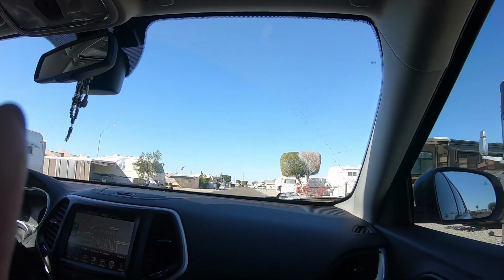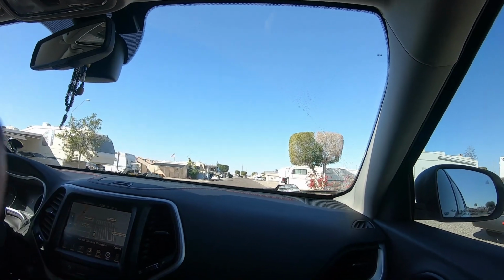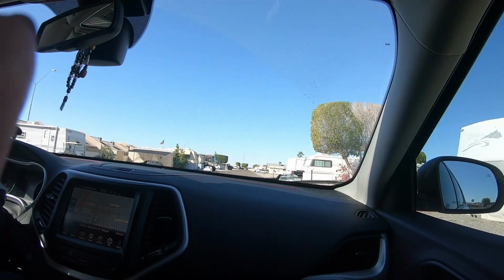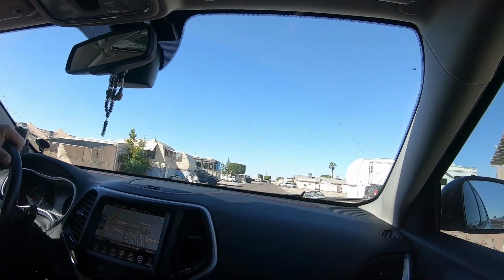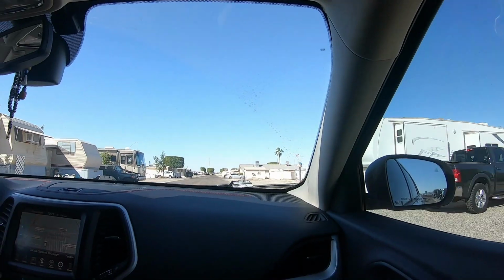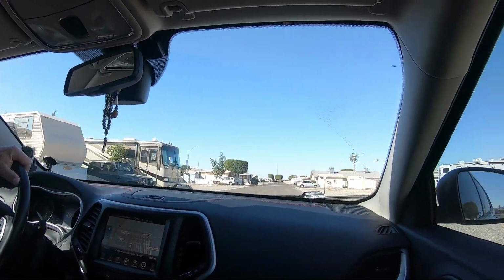We have friends coming in, Dave and Alyssa. They're coming in next week and they'll be right next to us, so we'll see what we have to do to accommodate both of our rigs and tow cars.